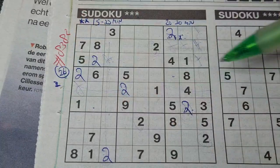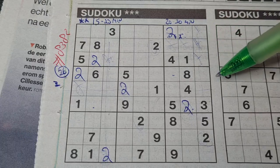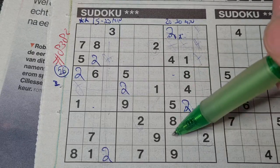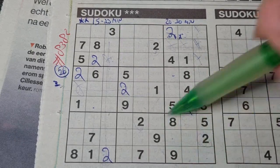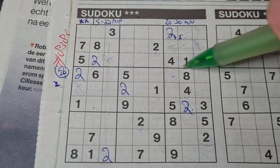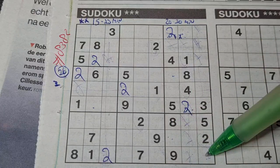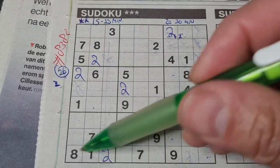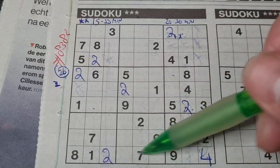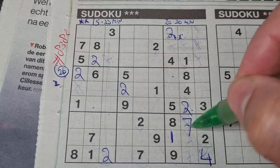All right, okay. And now let me see. Five missing numbers in this big square. Two of those missing numbers in this big square are the numbers 4 and 1. We have a 4 and a 1 in this column, so no 4 and 1 in these three boxes. 4 and 1 go in those two boxes as a pair. We have a 1 in the last row, so no 1 there. 1 should be here, and a 4 goes there. 7 in the last row, 7 in the row above, so in that row the only place left for the 7 should be there.